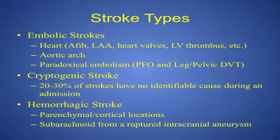Now, cryptogenic stroke means a stroke that we don't have a cause for. So it's actually a high 20 to 30% of patients that come in the hospital, we can't find the reason why they had a stroke. Their blood pressure is good, their diabetes is good, their cholesterol is good, they don't smoke. So we try to identify what else could be the cause of their stroke.